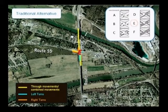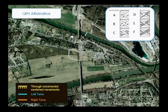Last, the quadrant roadway intersection would result in southbound queues that intermittently back to Duck Street, and a northbound queue of about 300 feet. There are no queuing issues for either the east or westbound movements. The QRI would both operate at a level of service of A, and the Route 340 and Route 55 intersection operating at a level of service of C.